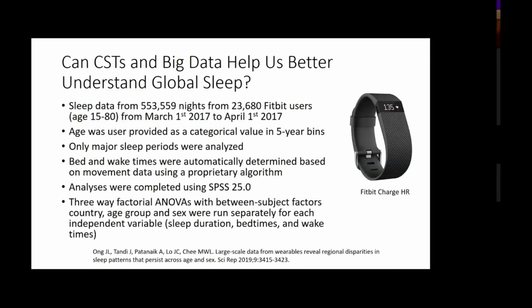All right, so let's get into a number of studies that have been done to assess different aspects of sleep. This first study, which involved the Fitbit Charge HR, looked at over 500,000 nights from over 23,000 Fitbit users for a 1-month period back in 2017. So this is pre-COVID. Age was self-reported and provided in 5-year bins, and only major sleep periods were analyzed. Bed and wake times were automatically determined based on the movement data. And then, let's look at some of the data here.